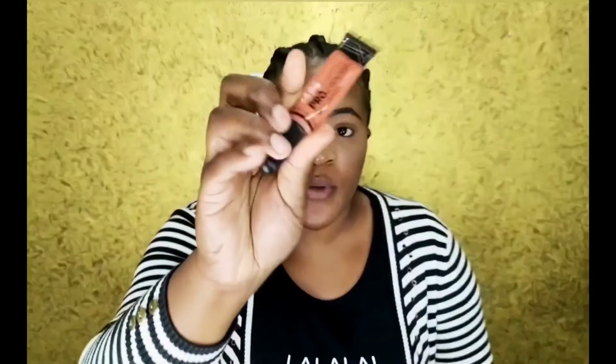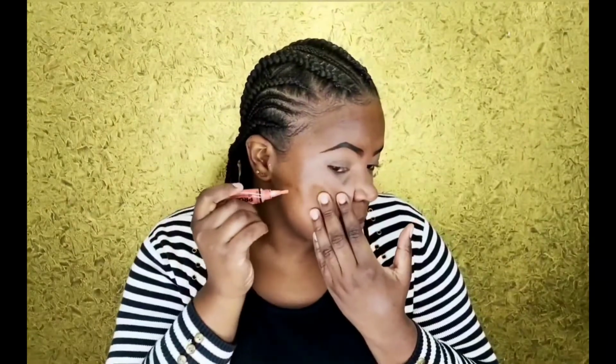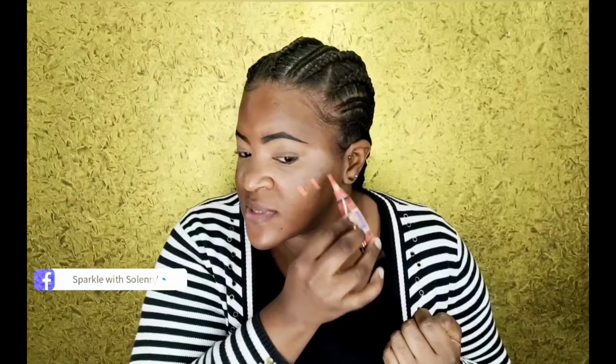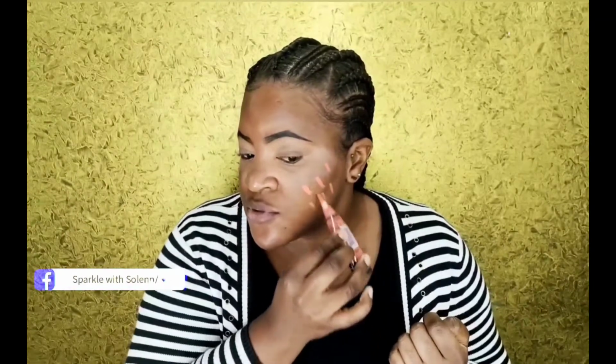So next thing, I'm showing you how to use an orange concealer to fade away your dark spots. This is the space where I want to correct. I'm not pressing the tube because I know there's an amount of product left right here on the wand, so I'm just going to use what was already pressed out previously. I'm going to drop the product around those places where I have scars, dark spots, and dark marks.